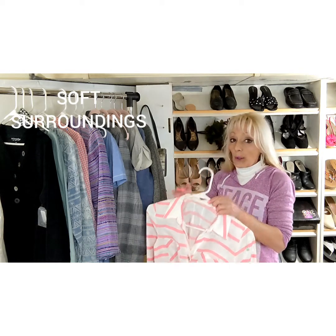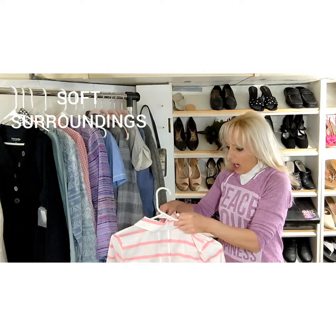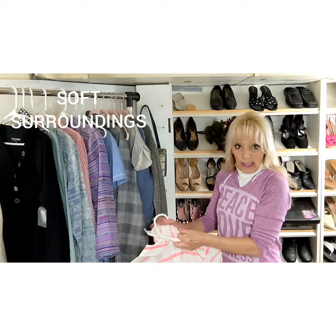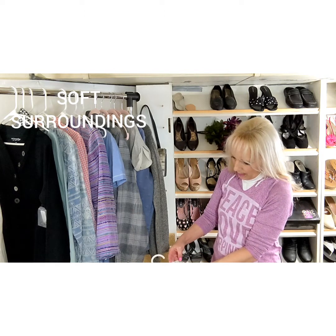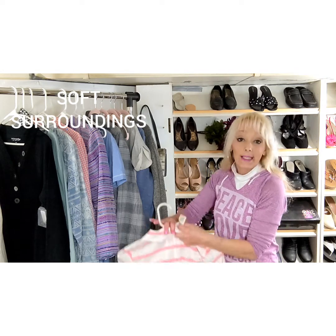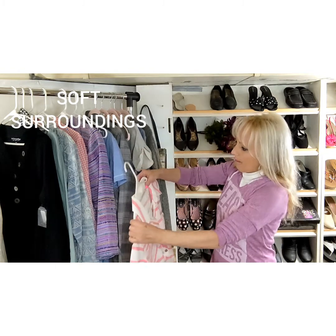One thing nice about Soft Surroundings is they usually have a style number, and you can look that up and Google it. And don't use any stock photos on eBay and get your account shut down. But I know people do on Posh. There's usually a style number, and it's not usually on the material tag.